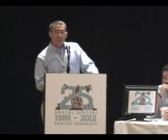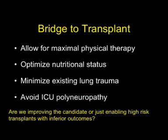Well, in the bridge to transplant patient, it certainly allows for maximal physical therapy. Most of these patients are very deconditioned. It allows us to optimize their nutritional status, really work with them, and avoid ICU polyneuropathy, which is quite common once they deteriorate to that end-stage lung disease state. But the central question is, are we improving these candidates, or are we just facilitating the ability to transplant very sick patients that maybe shouldn't be transplanted, and then they have poor outcomes?